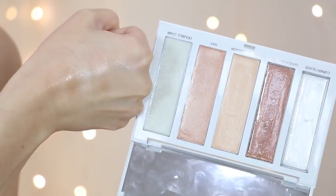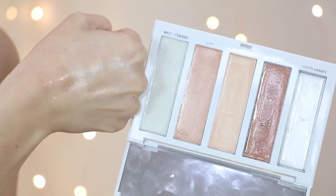It's not for the average day-to-day person trying to highlight their face, because these feel extremely oily. Like when you put your finger in, okay, this one is like a dark bronze shade. Nothing comes off because it's so oily. Look at that. Even this peachy one, this gold one, it's just an oily highlight, and it's just not something I would ever use. I didn't think it was gonna be like this.